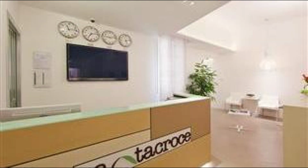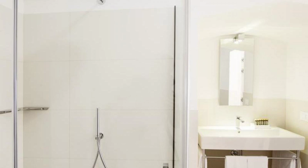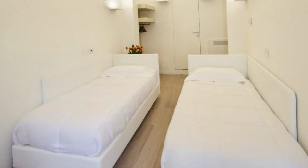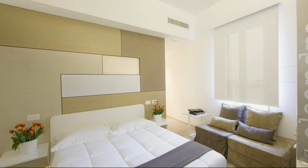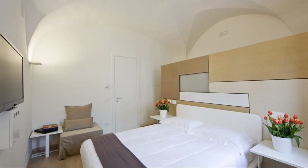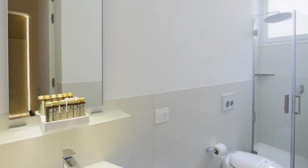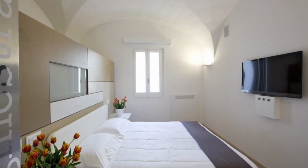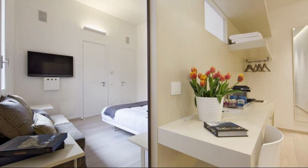In this property, two types of rooms are available on agoda.com. You can book online and enjoy it. To see more than 100 reviews of this property, you can go to agoda.com. Its review rating is 8.3 and the checkout time of this property is 1 p.m.